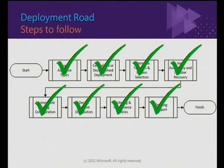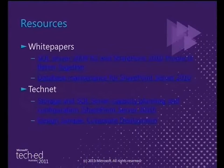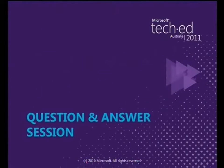Hostile crowd here. Excellent. So there's a good few resources. In the template, they decided to use blue for hyperlinks. I apologize for that.